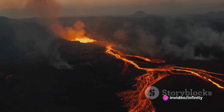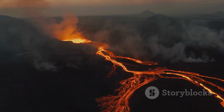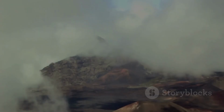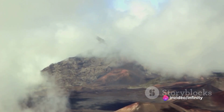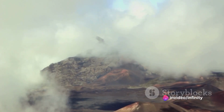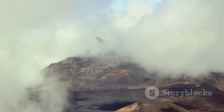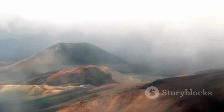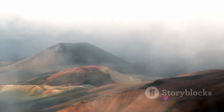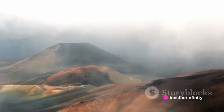Shield volcanoes, with their gentle slopes and vast size, show how volcanoes can shape the landscape over millions of years. Next up, we have cinder cone volcanoes, the explosive pyramids of the volcano world. These natural wonders are known for their steep conical shapes and their rather dramatic eruptions. Imagine a cone-shaped hill rising high above the landscape, its slopes covered with cinder-like fragments of dark volcanic rock. That's a cinder cone volcano for you.